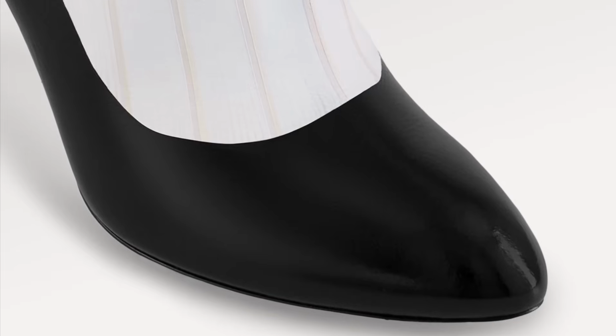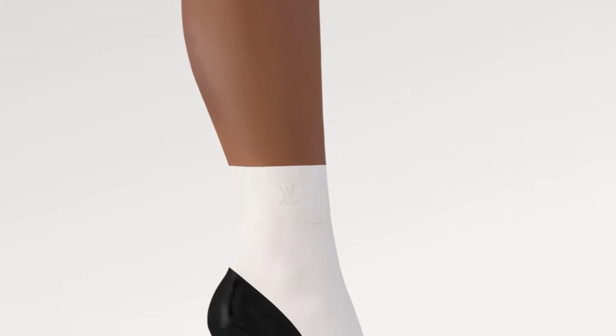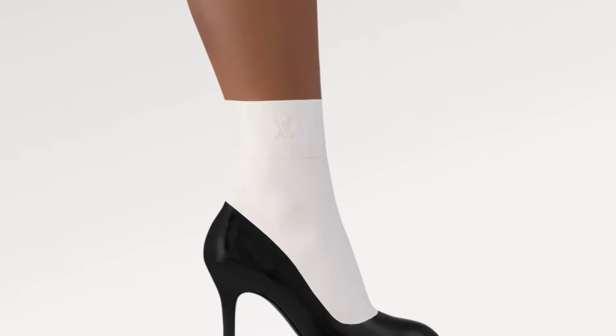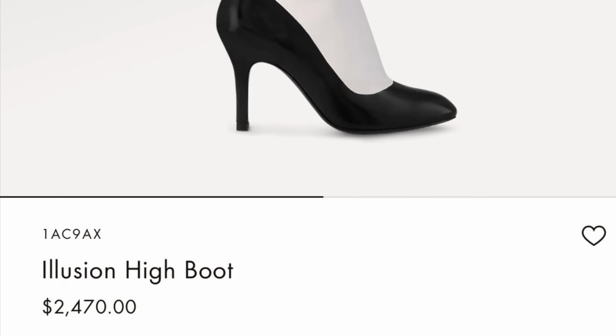I did not know that these were coming out this season. I don't know how I missed them, but they have me laughing because they're weird. But they put a lot of thought into it. They made 2 different tones, skin tones. So you've got the darker and the lighter. Not that we come in only 2 varieties here, but at least they tried. The price is just under $2,500, which is wild, but maybe there's someone out there who wants to collect this.